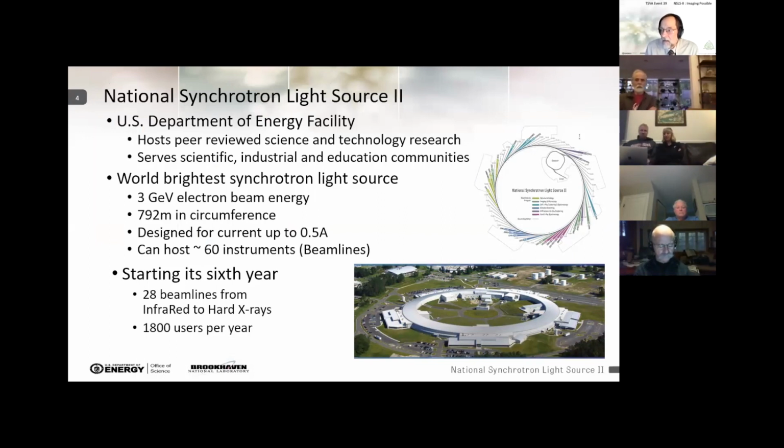There are some numbers there that tell you it's a medium energy storage ring. It's actually kind of big. It's almost 800 meters in circumference.